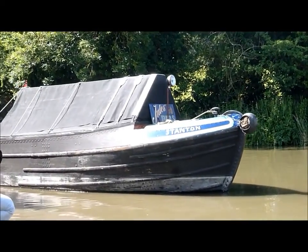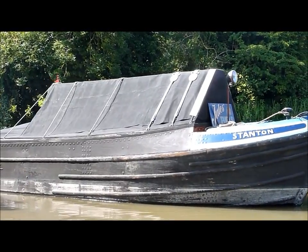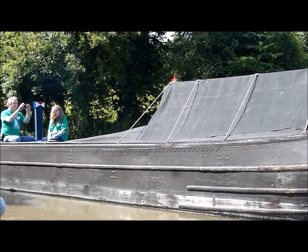They're working on getting the River Severn connected to the River Thames. And that would make life easy for us Gloucestrians. We wouldn't have to go all the way up to Stanport.